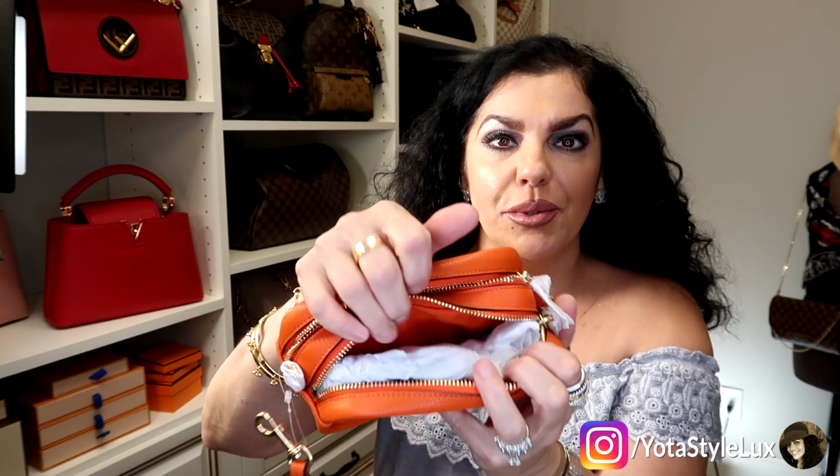So it's got two areas here. And I'm just gonna pull all the stuffing off so I can show you guys. I'm so excited. So it's got two dividers, so I can put my card case back here. I can put a lipstick.